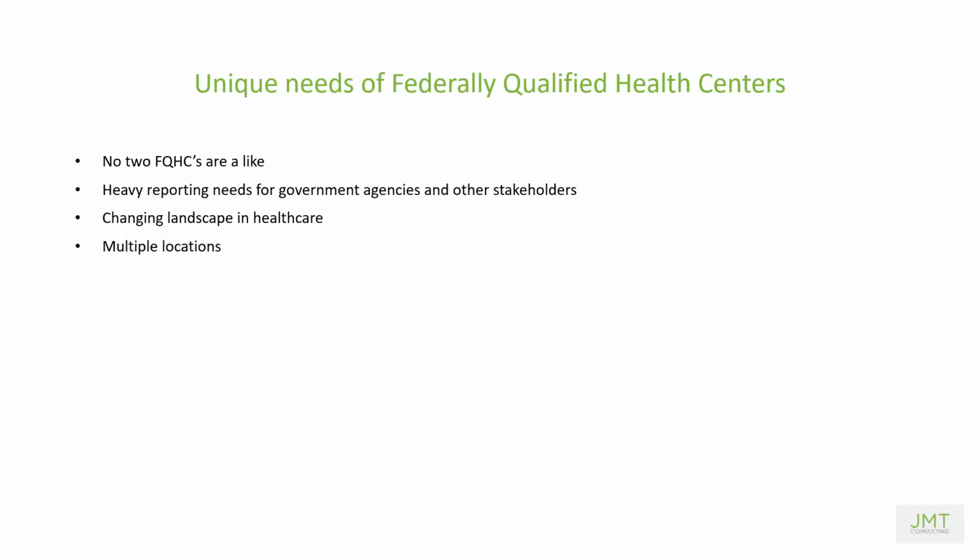We understand that many, if not most, FQHCs have multiple locations, and in those multiple locations, they need to be able to manage all of those things. And in doing that, they need to be able to consolidate that data from the various locations, and Intacct sets prime position to be able to do that for you.